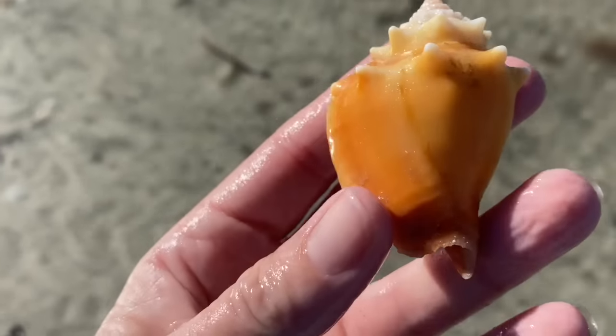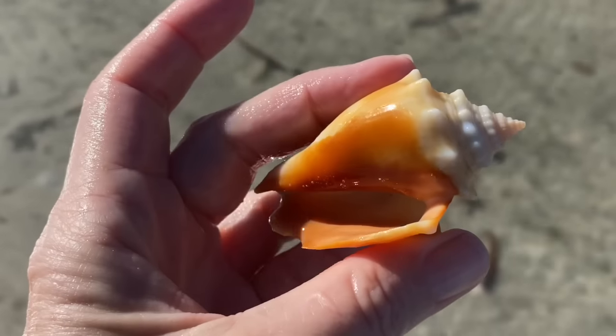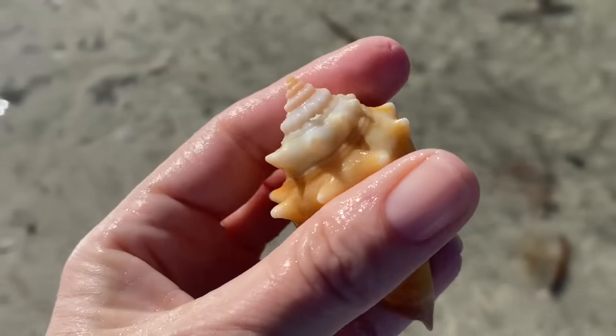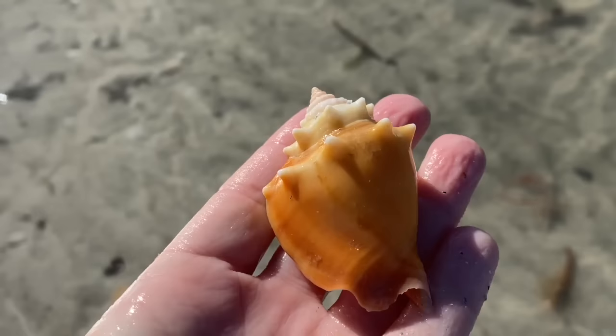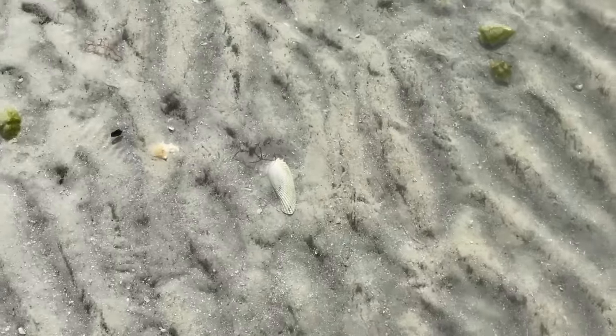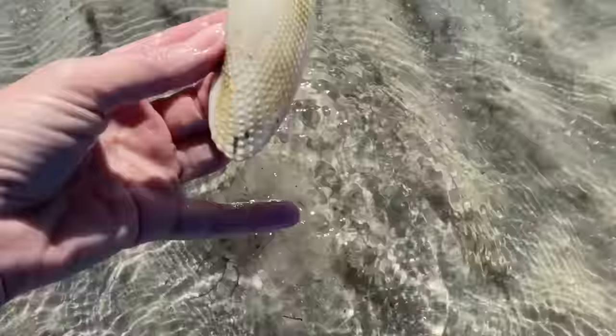That is gorgeous. It was literally screaming at me. Oh my goodness, that's beautiful. So that is another fighting conch, technically a West Indian fighting conch, but either way, that yellow to kind of orange. Oh, that was a gorgeous seashell.